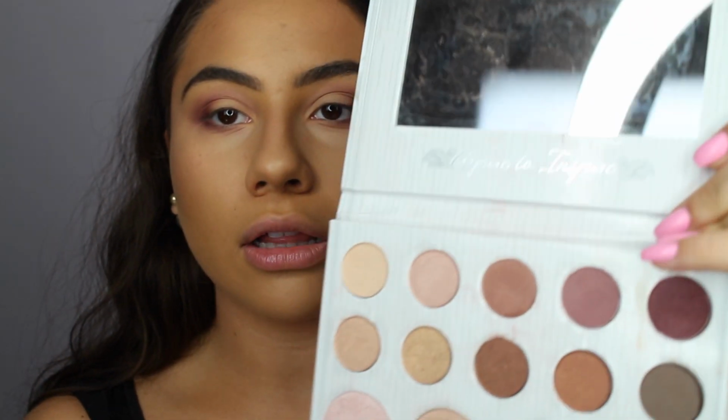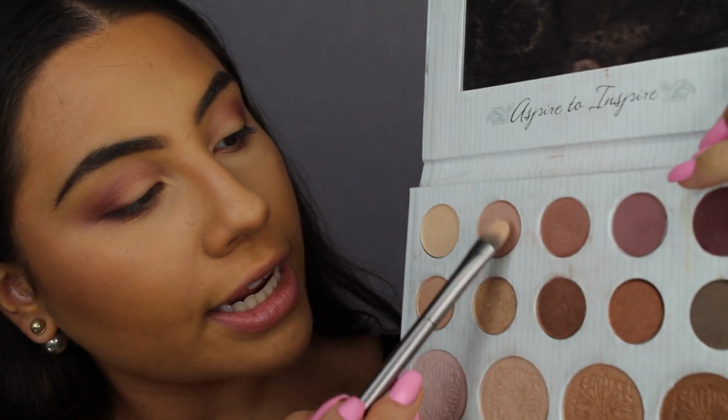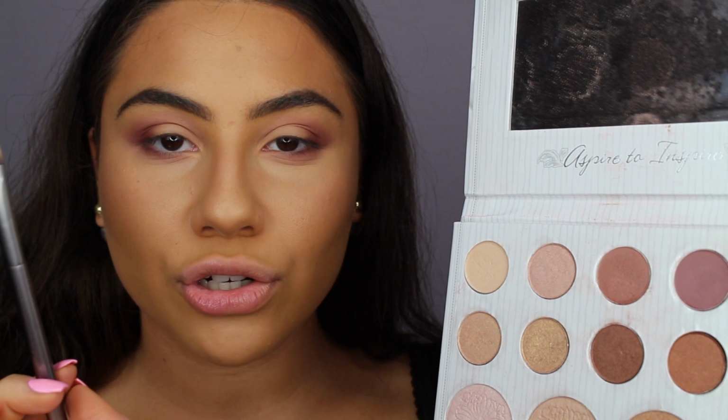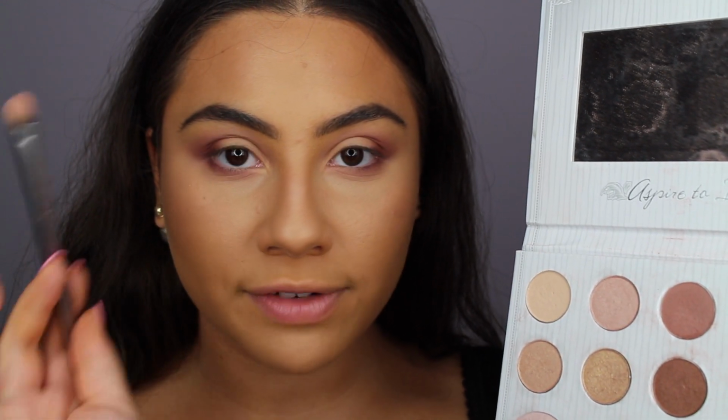So for the lid color, I'm gonna take this color right here. It is a shimmery color, and it has a little pink undertone, which I think can look really nice and soft and pretty with the purples. So I'm dipping into that color, tapping off the excess.